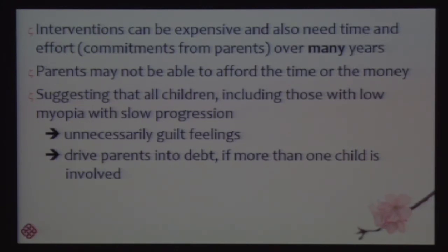So parents may not be able to afford the time or the money, and to suggest that all children, including those with low myopia with slow progression, will create unnecessary guilt feelings. Right? It will drive patients into debt, maybe, in some places. If more than one child is involved, we do have a situation where a parent burst into tears, actually, because she can't afford it for all 3 of her children.